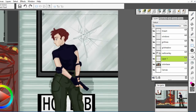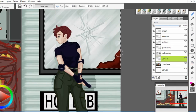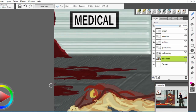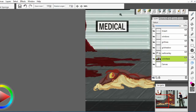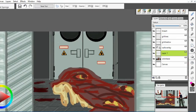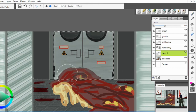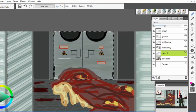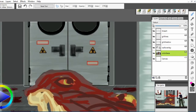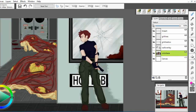Then I added some blood, and I tried to make it look more splattery with the smeary sponge tool, but unfortunately it just kind of made it look awkwardly blurred. I'm going to have to work on my liquid studies, or how to draw shiny, liquidy, or even congealed bloody things. Then I use a loaded palette knife to build up detail and some metal marks and scratches and wear and tear on the bio doors.